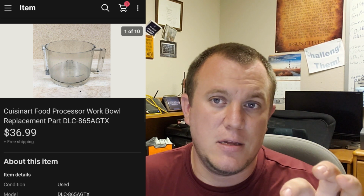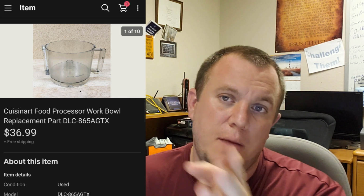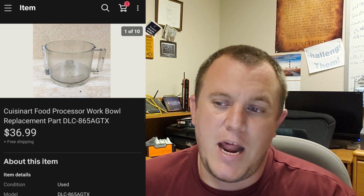Look out for the Cuisinart food processors. Even the little mini ones can sell, not as good, but usually the 7 cups and 11 cups or whatever, they are the ones you want. I encourage you to look out for those. This bowl sold for 37 shipped, and I believe it sold within a day or two of listing it.